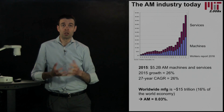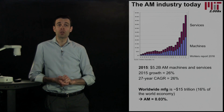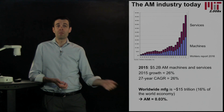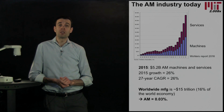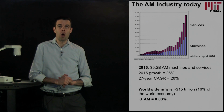Now, $5 billion is a lot. But relative to worldwide manufacturing, which is, however you look at it, over $10 trillion per year worldwide, a significant fraction of the world economy, if you divide the two numbers, additive manufacturing is far less than 0.1%. So in one sense, we might say it's early for additive manufacturing. In another sense, the impact on the bottom line of manufacturing is small.